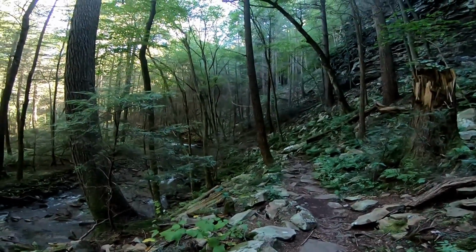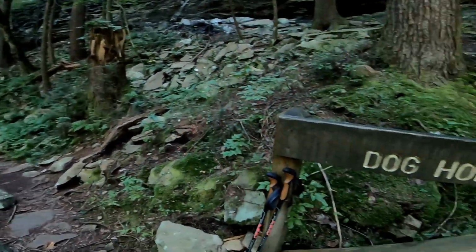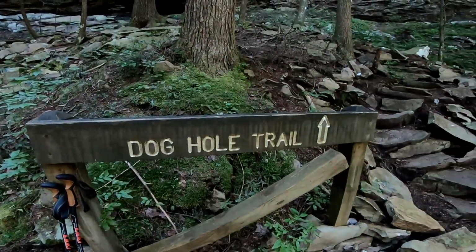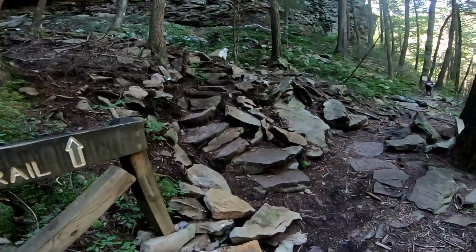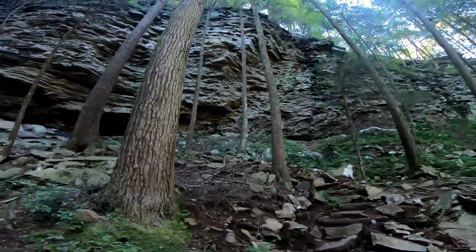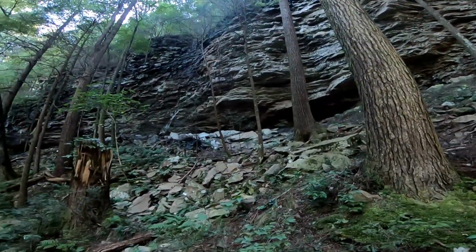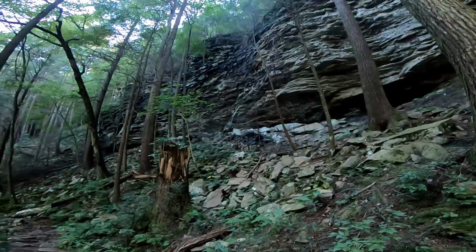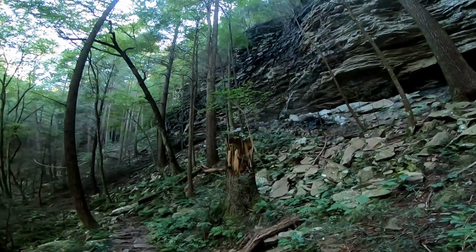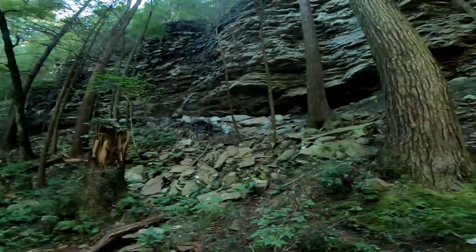Well, we just came from that way on the Fiery Gizzard, quite rocky. This is the turn off the Dog Hole Trail we're taking. And that's going straight up these rocks and up around underneath the ridge of the rock wall formations. So, should be interesting. It's going to be a little bit of a climb up.